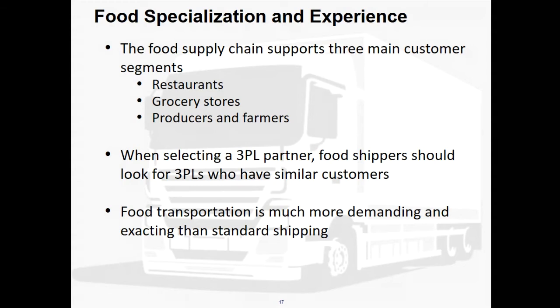So as a shipper, if you're shipping lettuce out of California, you don't want to call a guy that specializes in steel out of Detroit, Michigan. You want to make sure they're familiar with how your receivers like to do work, and how your processes work. Food transportation is much more demanding and exacting than standard shipping. Hey, Matt, if I could just add one thing: with the big box stores like Walmart, Sam's, Meijer, and the grocery stores, you're always better off finding somebody who's already delivering to those.